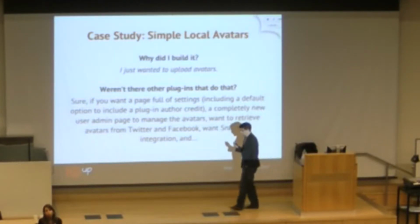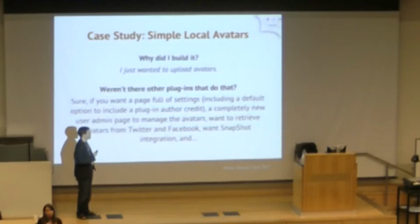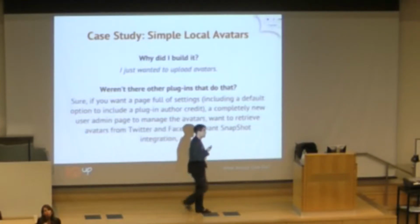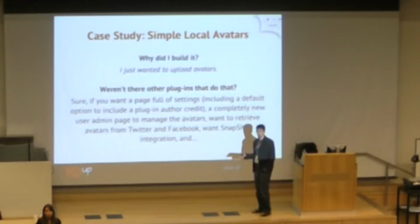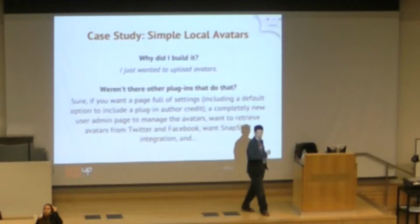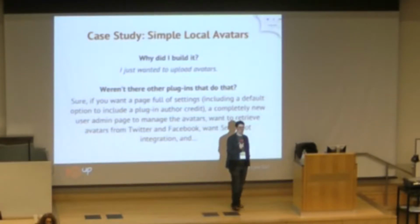So, the case study I'm going to talk about, it's easier to talk about some of your own stuff. I built a plugin called Simple Local Avatars. Why did I build this plugin? There were times, like for a company website, where I didn't want to rely on the avatar, where company owners and business owners wanted to specify specific local avatars for their site. So the first question I asked myself when I needed this feature is, is there another plugin that does this?